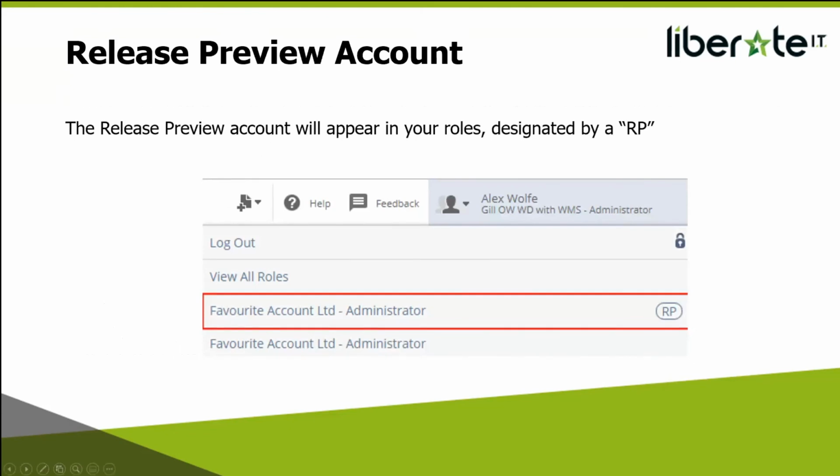So those of you that are used to using a sandbox, it is exactly the same in your drop-down roles, except it says release preview. Those of you who don't have a sandbox, what you'll see when you look at your roles is an extra role there: your administrator role, if you're an administrator, and then your RP for release preview role. Don't get them messed up.